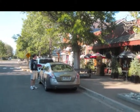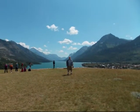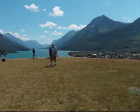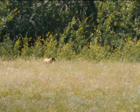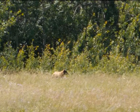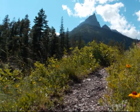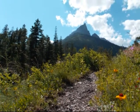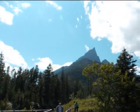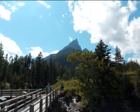Trapper's Mountain has really good food, as opposed to most Canadian places, which aren't that great. But here I am on the backside of the Prince of Wales Hotel. And there's the bear we spotted on the way to Red Rock Canyon. Jeremy took that picture with his camera. And this is a mountain with the flowers right before Red Rock Canyon. Notice that peak is so jagged and pointed.